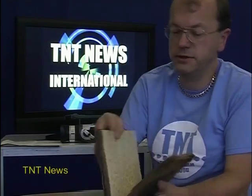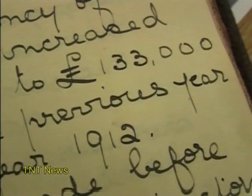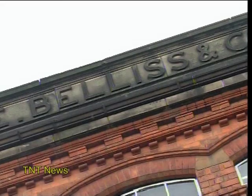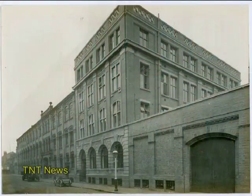These are the minutes from the Bulpitt's factory in 1915. One of the things it says is that the turnover at the factory had increased because of the war effort. And in 1915, their income was £133,000 compared with just £56,000 in 1912.